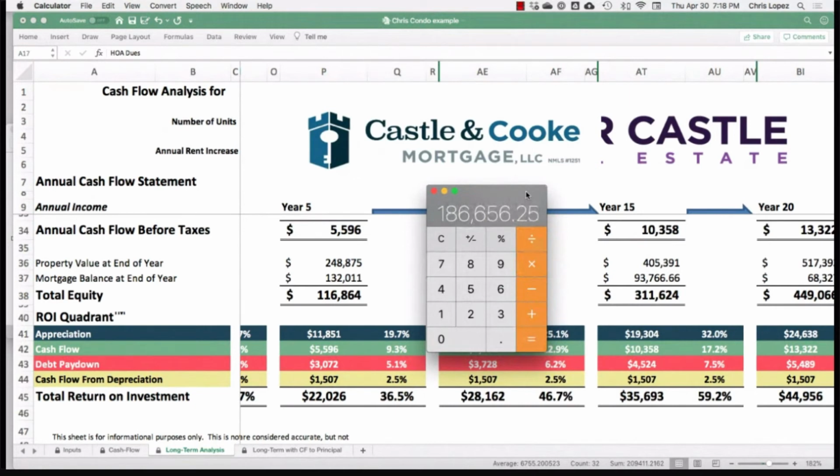Okay. So this is your new loan, $186,656, minus, because you've got to pay off the existing loan balance of $132,011. So there's your amount of cash you could take out, roughly $54,600. Maybe you're going to have some closing costs in there for a couple thousand. So maybe you would walk away with $51,000, $52,000.